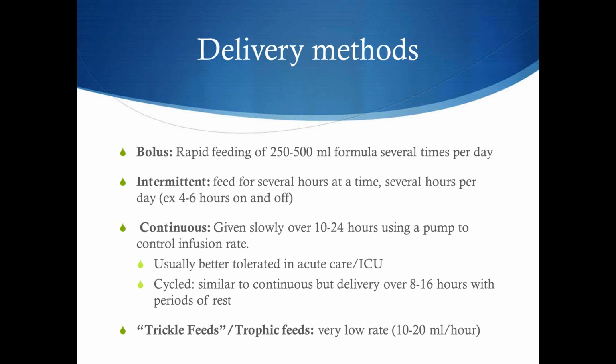And there are different ways we can deliver enteral feeds. Bolus feeds are when we recommend, like, 250 five times a day. We usually don't do that in the ICU. In the ICU, the standard of care is to do continuous feeds. One, it's usually better tolerated. Usually it also helps with blood glucose control because we're providing it over 24 hours.